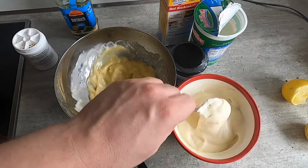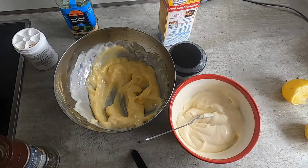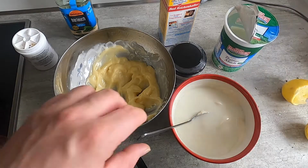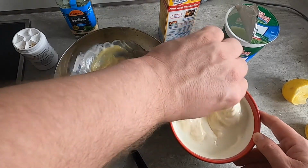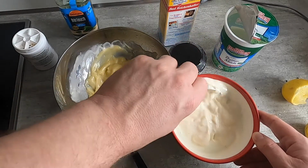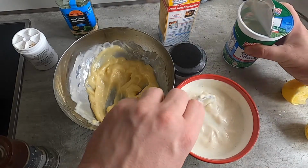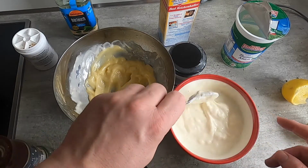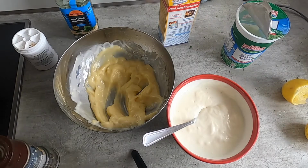But if we're going to make a salad dressing, we want something a bit thinner. So we thin it down to the desired consistency with buttermilk. Maybe a little bit thinner than that. Looks about right. I have a potted blue Stilton here.